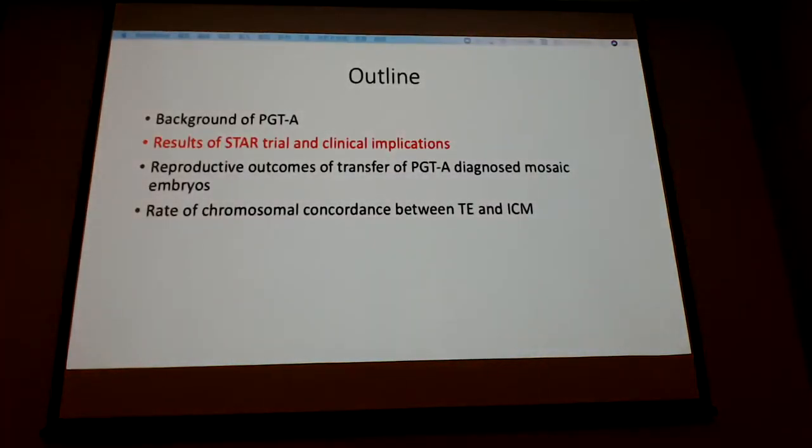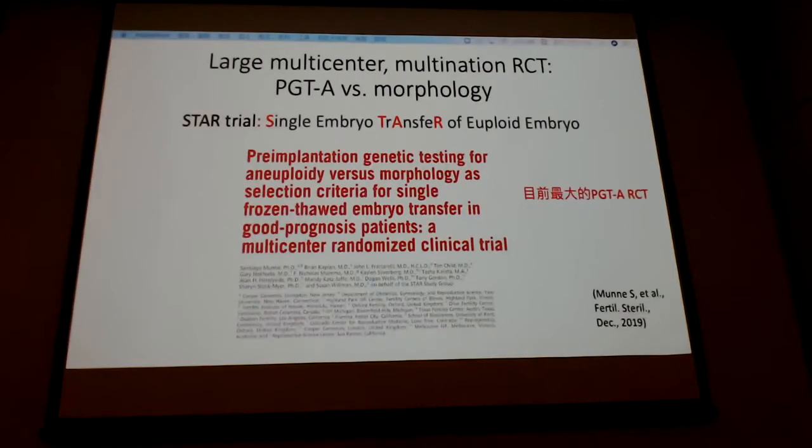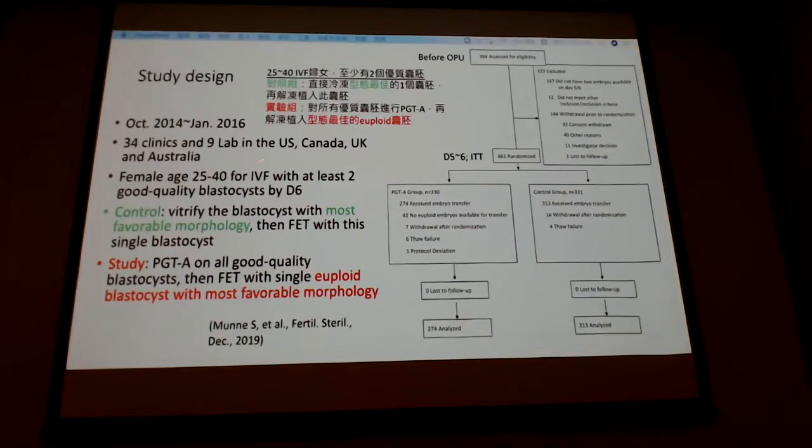Now I would like to introduce the largest RCT, the STAR trial. The STAR trial is by far the largest RCT on PGT-A. It is a large, multi-center and multi-nation RCT. The study was conducted between October 2014 and October 2016 in 34 clinics and 9 genetic labs in the United States, Canada, the United Kingdom, and Australia. Females aged between 25 and 40 with at least 2 good quality blastocysts by day 6 were recruited.